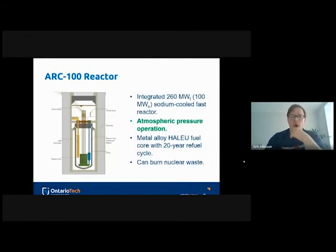When it comes to something like ARC, which is a reactor design that is being built or being proposed to be built in New Brunswick, this is based on an integrated sodium-cooled fast reactor design. So they use a different kind of fuel. They use highly enriched metal fuel. Only needs refueling once every 20 years, which is different to what NuScale needs. And it can burn nuclear waste, which is good.